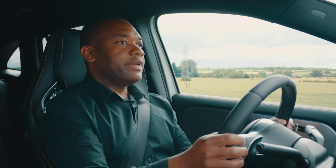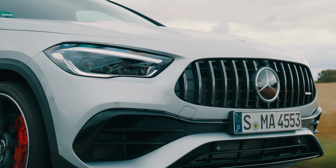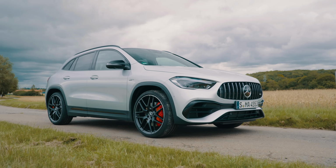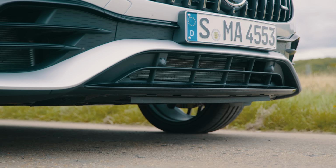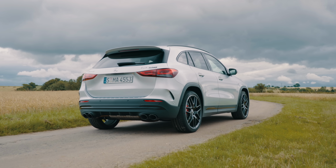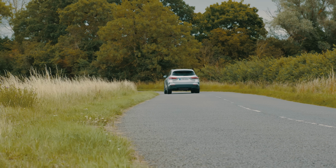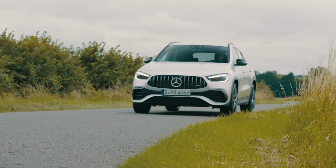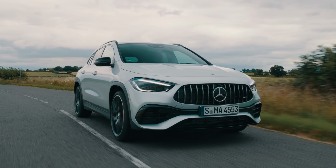Yeah, shame that. The GLA45S shouldn't handle as well as the A45S on paper, and the reality is that it doesn't. The car weighs 1,765 kilograms, 140 kilograms more than the hatchback, and it shows. There's noticeably more inertia, so it takes slightly longer to change direction, and it doesn't quite like to carry as much speed through the bends as its smaller, lighter counterpart. It also doesn't feel quite as involving as the Porsche Macan, but that's not to say it's bad. Far from it.